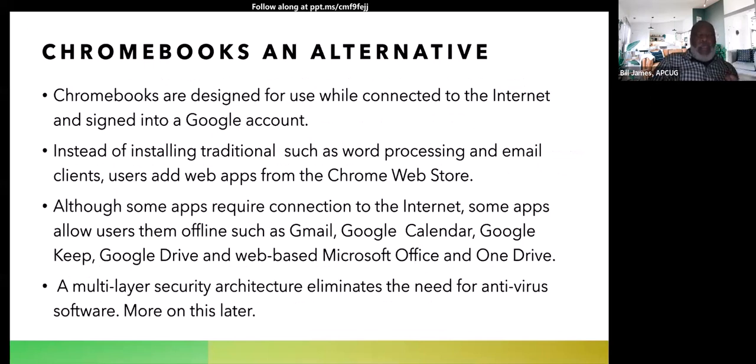Chromebooks are designed for use while connected to the internet and signed into your Google account. Instead of installing traditional programs such as word processing and email clients, you often use web apps from the Chrome Web Store. Although some apps require connection to the internet, some apps will also allow you to use them offline, as we mentioned before, such as Gmail, Google Calendar, Google Keep, Google Drive, and web-based Microsoft Office and OneDrive.